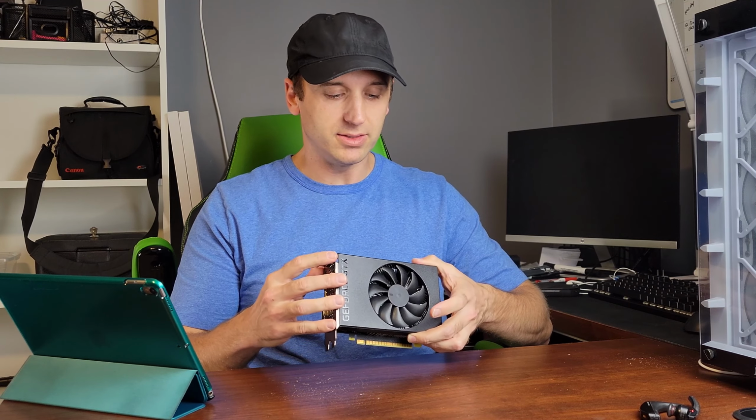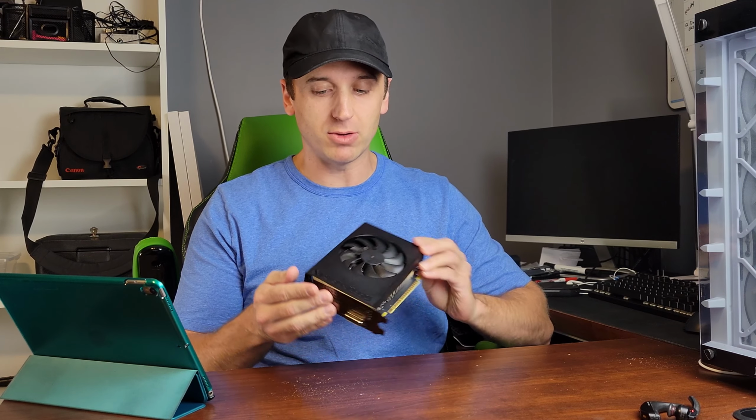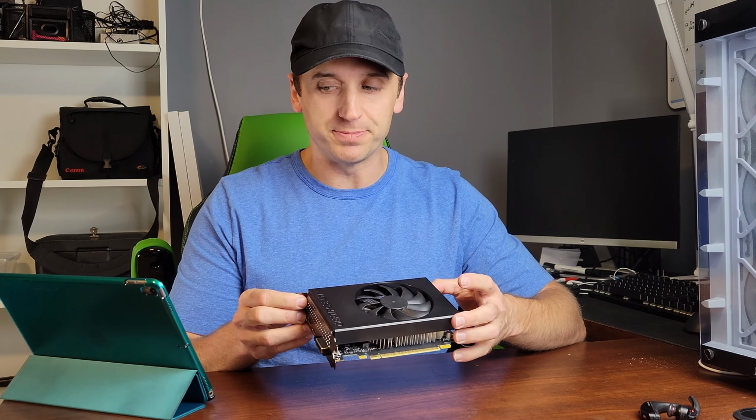What I have here is the NVIDIA GeForce GTX 1650 Super, which would have come out in 2019. And we're going to take a look today and see how it holds up in 2022.